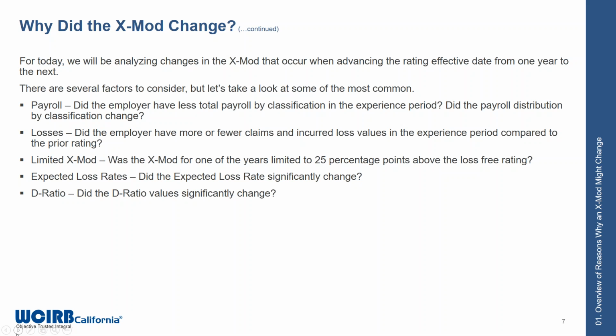The difference in the D ratios for each class code are a difference in the severity of the claims by classification code. The D ratio is usually used to calculate the various primary thresholds for each of the class codes. And again, the expected loss rate and D ratio tables are available on our website under filings and plans.